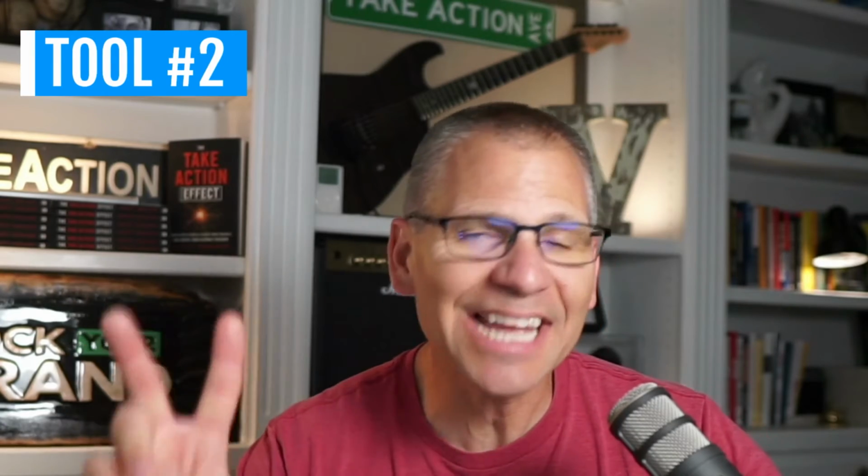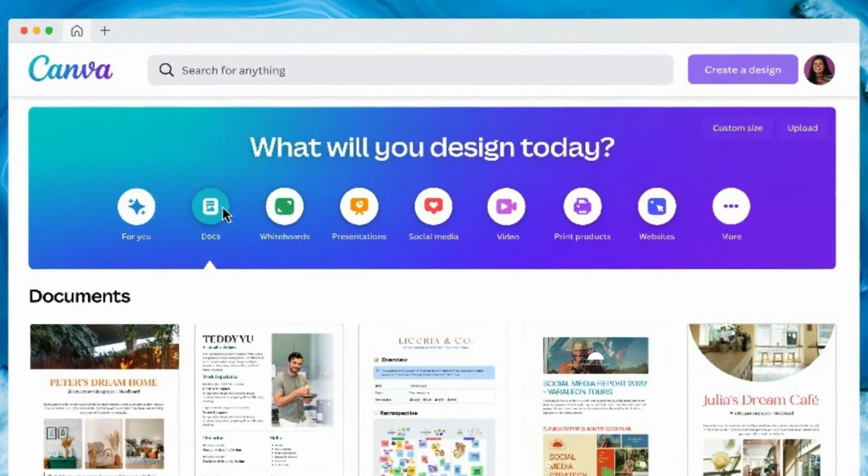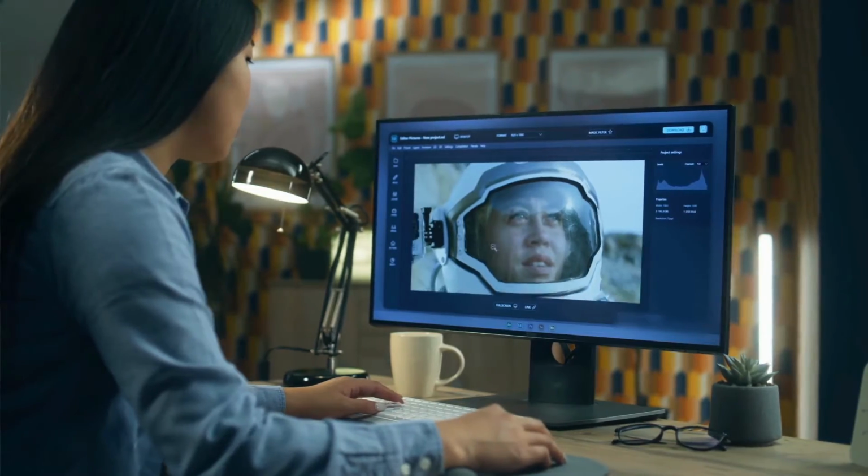All right, the second tool that I want to share with you that has allowed us to hit $10,000 plus months is Canva. And Canva is basically an editing tool. If you've ever used Photoshop or heard of Photoshop, it's very similar to that, but it's less expensive and it's not as hard to use. Trust me, I used to use Photoshop in my photography business years ago, and it literally took me months and months to learn how to use. Canva is straight out of the box easy.